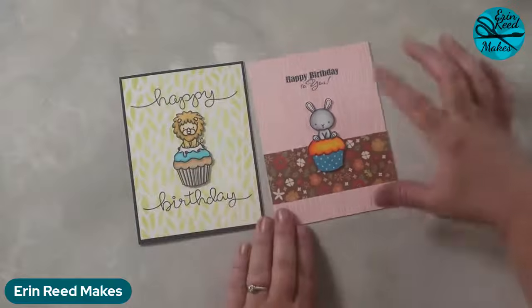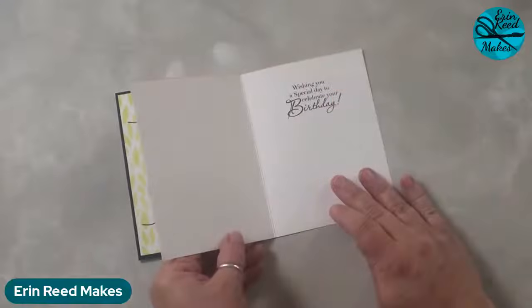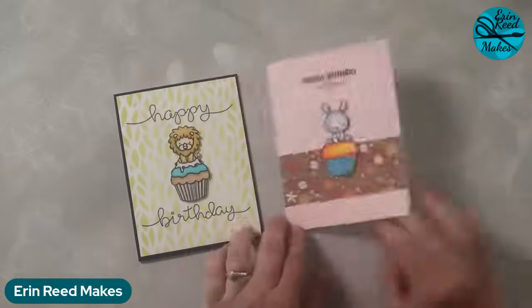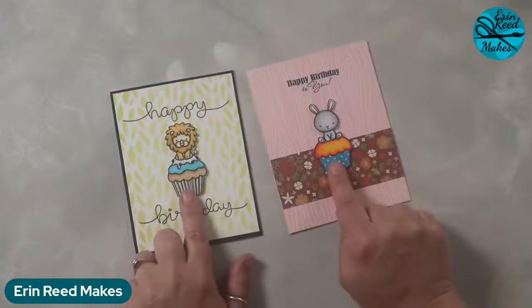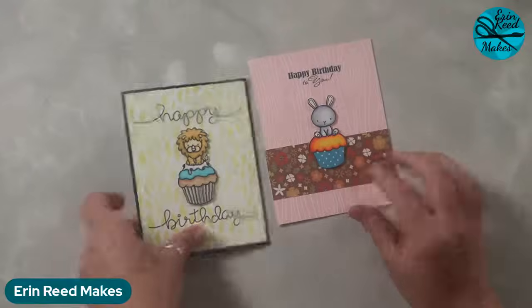And then here she's got a pink background with a really pretty border at the bottom, "Happy birthday to you." And inside she's got a really pretty sentiment, "Wishing you a special day to celebrate your birthday." So fun. But in this one, she's definitely used that cutie stamped image as her main focal point, which is adorable.